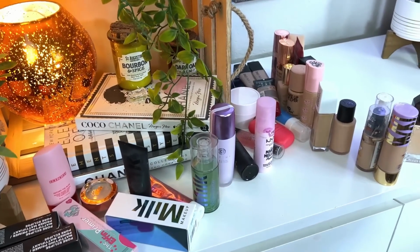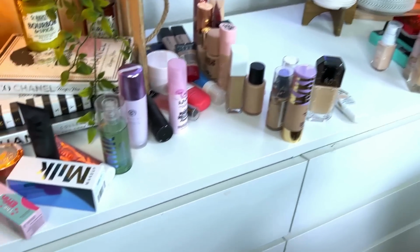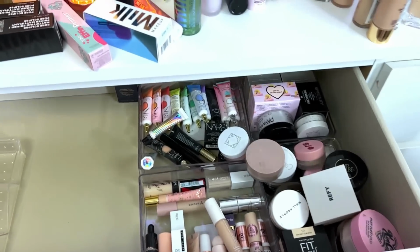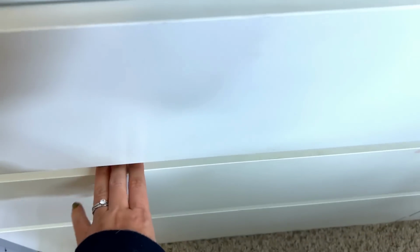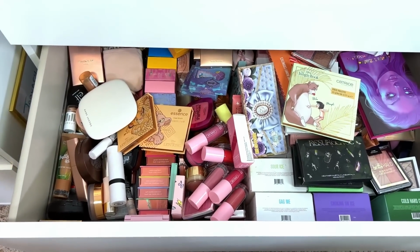This isn't as big of a declutter as I wanted it to be, but you know what? This is just the beginning because we still have all of my concealers and setting powders to go through. And then we have this drawer, which I feel like I'll be a little bit harder on because it is my blushes, bronzers, and highlighters.